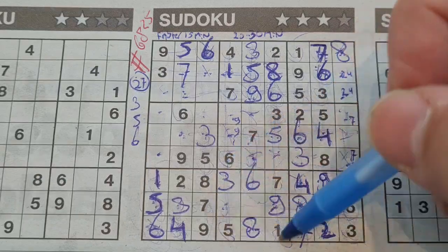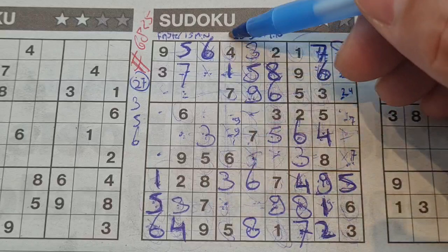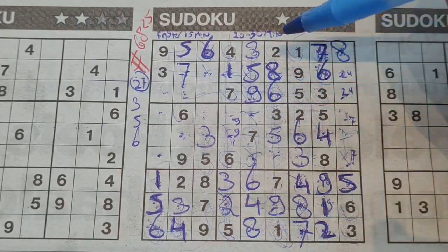2 missing numbers in this big square for number 1. The 2 is missing, the 3 and the 4 is missing. 2 and 4. We have a 4 in this column, no 4 there. 4 should be here, and the 2 goes there.